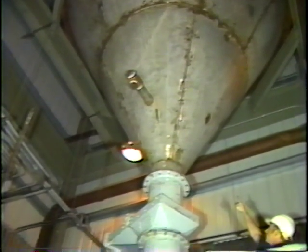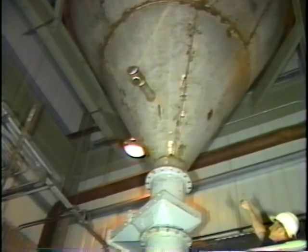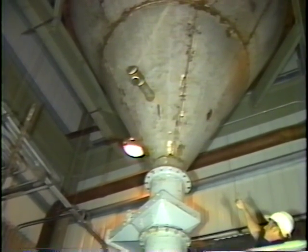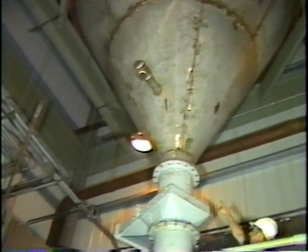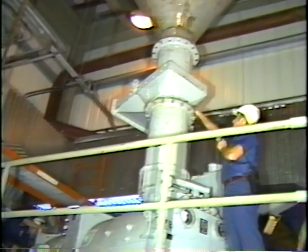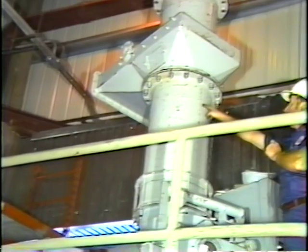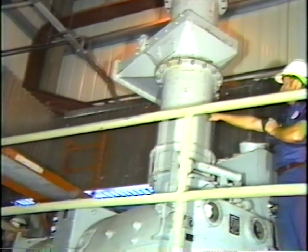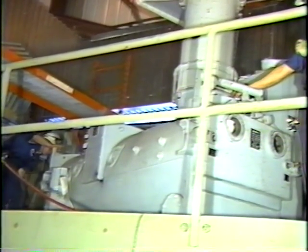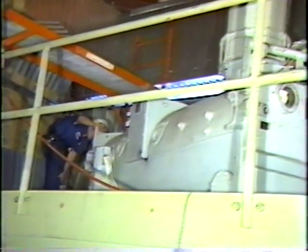Okay, what we have here is a storage bunker for the pulverizers. We have one for each pulverizer that holds approximately 200 tons of coal, or a day's supply of coal. The coal discharges out of the bottom of the bunker valve down through this slide gate, which is called the bunker slide gate, travels on down through this conduit and discharges directly on top of the belt located inside this stock gravimetric feeder.